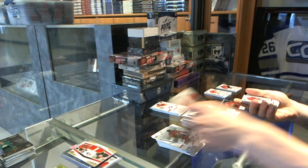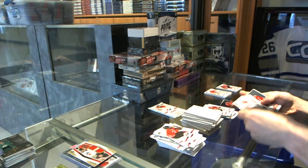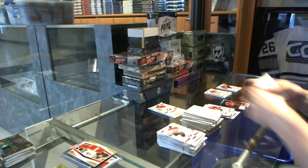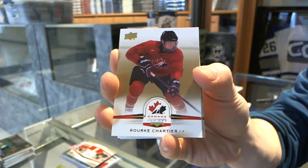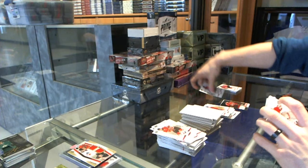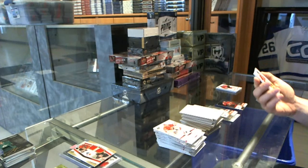Exclusives number to 199 for the Montreal Canadiens, Zach Fucali. Special edition for the Pittsburgh Penguins, Derek Pouliot. Base gold for the San Jose Sharks, Rourke Chartier. And for the patches, we've got a special edition for the Montreal Canadiens, Zach Fucali. And a one-color patch and autograph number to 199, Tara Watchorn.